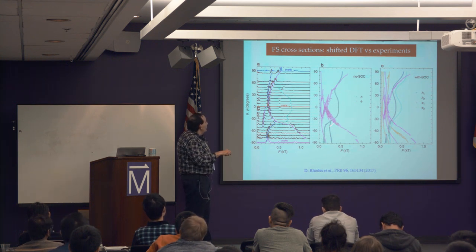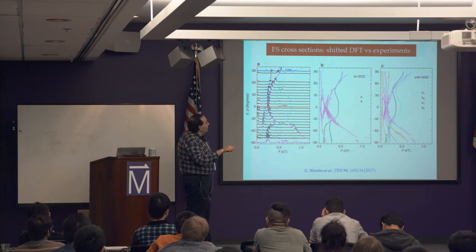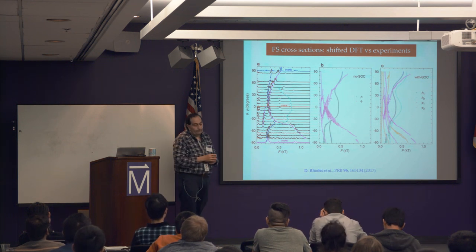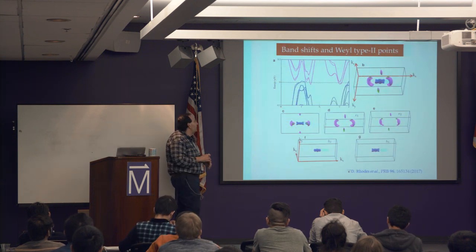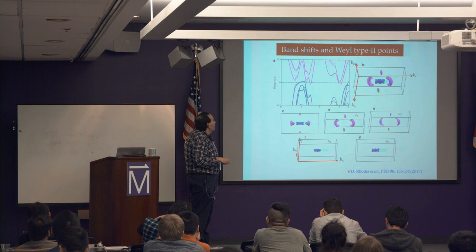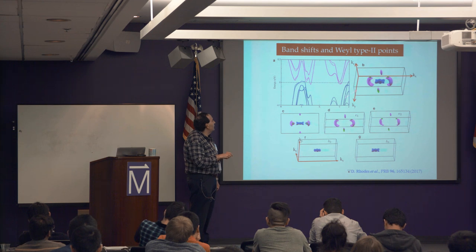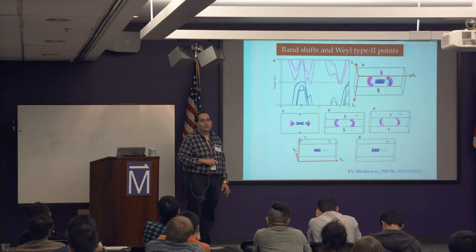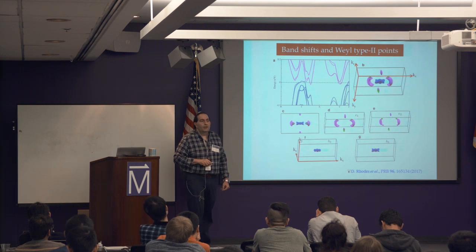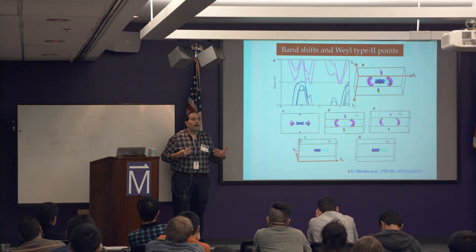So what do we get? Without spin-orbit coupling is a much better agreement than what we have here. If you put spin-orbit coupling, there are many more bands. The problem is our shifting of the bands to try to match the experiments would wipe out the Weyl points, the crossing between bands, and give a very different Fermi surface. They don't touch anymore. Is this correct? Probably not.